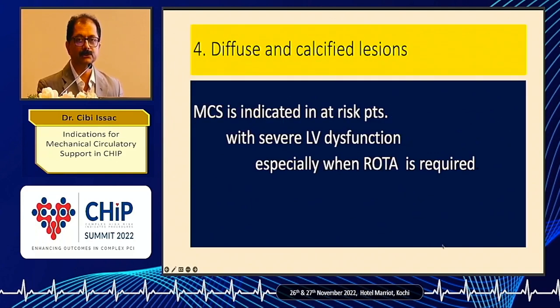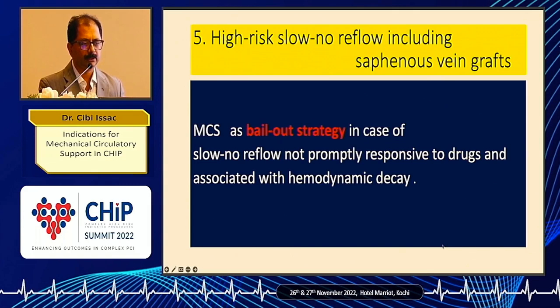Then diffuse and calcified lesions. MCS is indicated in high-risk patients, LV dysfunction, especially when you are planning a rotablation. Fifth is a high-risk slow flow or no reflow, including saphenous vein graft. Upfront MCS is not indicated in such kind of patients, but you can use it as a bailout strategy when your slow flow, no reflow is not responsive to drugs.